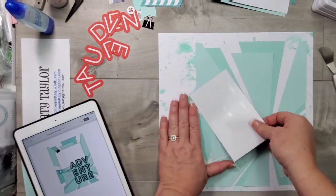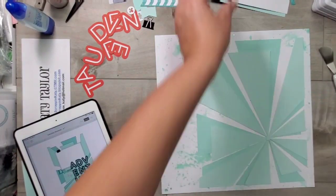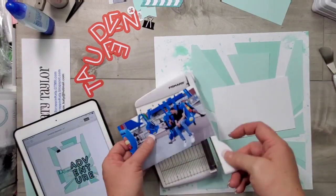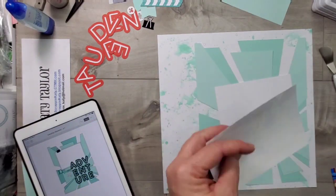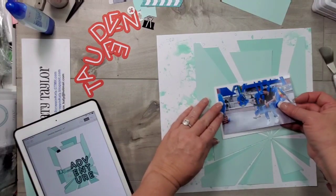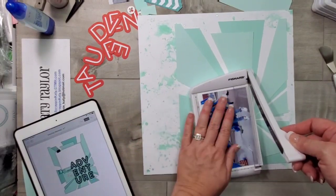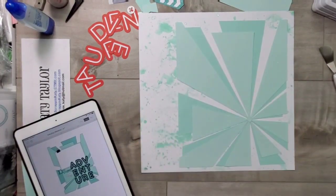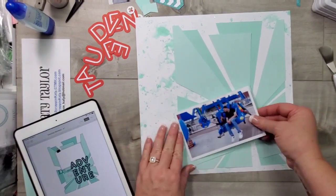And so right here, this photo I printed from home, and so I had to cut quite a bit off the top and the bottom. So it's not going to fit perfectly on that 4x6 photo mat. So I'm just going to trim it down, attach it to that white daisy photo mat, and then trim down that white daisy piece as well. And then it also gets backed on another piece of mint cardstock.